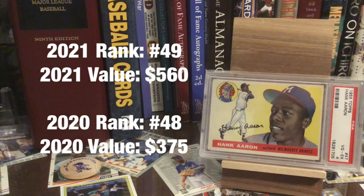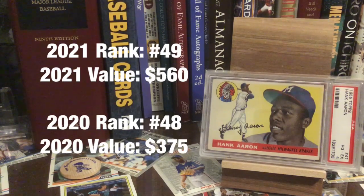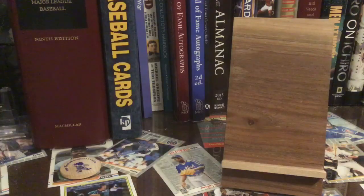Sorry about that, Julie just called, so I had to pause the video. But this Hank Aaron, great card. I've owned it for a while now, although it was number 48 last year, so not really a lot of movement up or down the spectrum on this card. Second year Hank, totally awesome. You'll see some more Hank Aaron later.